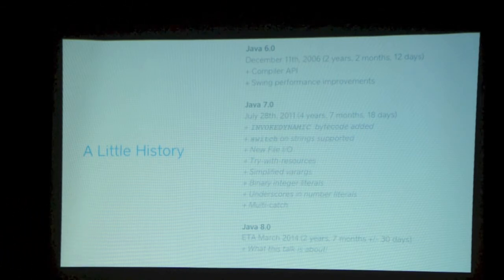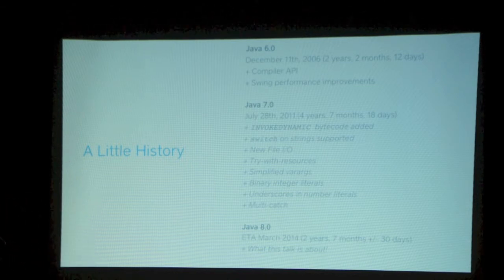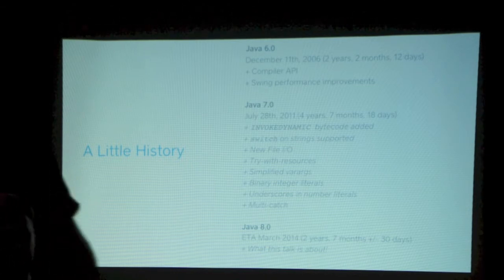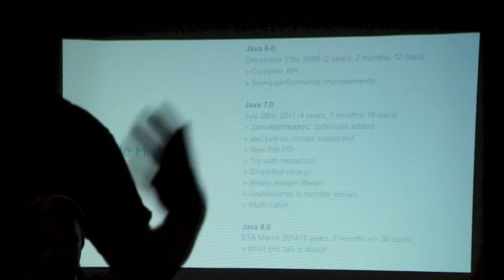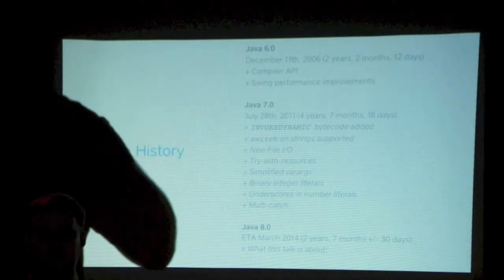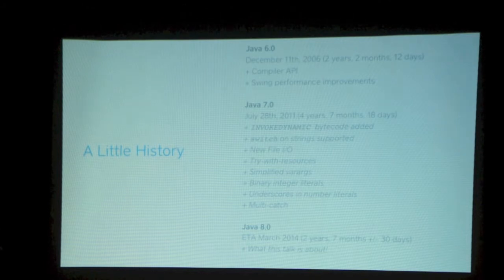That actually would have been very useful to me when I was implementing the WebSocket support in JBoss AS. Underscores in number literals, so you can basically group numbers and easily see if it's a million versus 10 million. Multi-catch, the ability to create catch blocks that can catch an intersection of exceptions as opposed to chaining stuff. And so Java 8 is what we're going to talk about tonight.